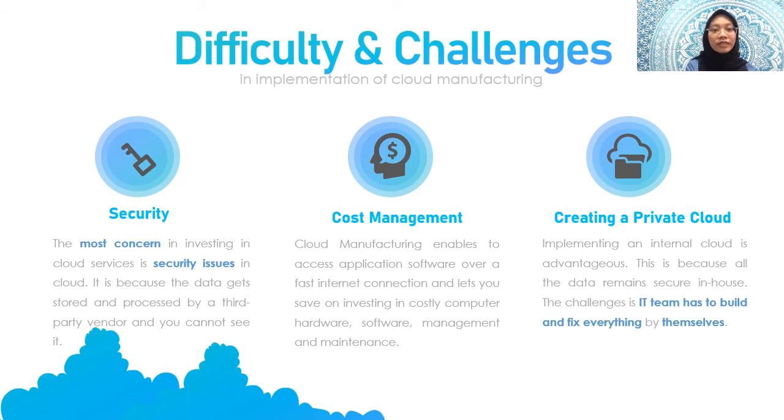Next, the difficulty and challenge faced by the industry is cost management. Cloud manufacturing enables access to application software over a fast internet connection, which leads the industry to spend more on investing in computer hardware, software, management and maintenance. And what is challenging and expensive is tuning the organization's needs on the third-party platform.